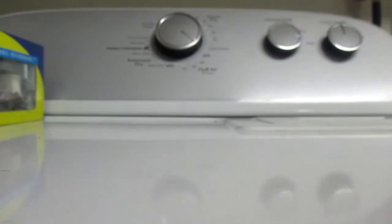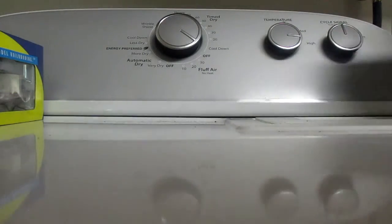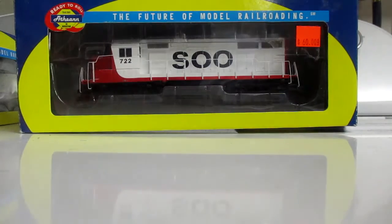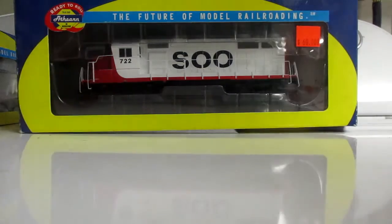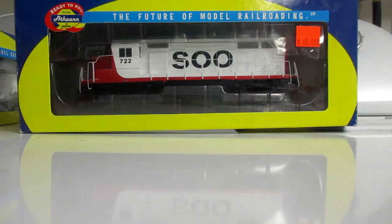Ladies and gentlemen, bow your heads in shame, for I am not that crazy. Ladies and gentlemen, I would like to welcome you the Soo Line GP35. Smaller version of the GP38.